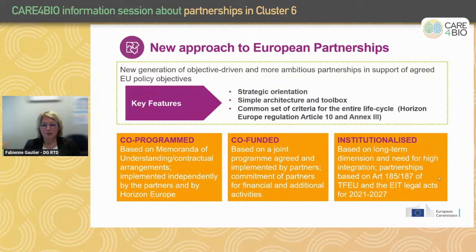So the policy priorities that have been set under Horizon Europe, and also to some extent under the Commission's policies and initiatives, we wanted to align more the partnerships that existed in order to make them more strategic, considering that some partnerships have been implemented for a long time. Last week we had our annual forum on partnerships, where we celebrated the 20 years of partnerships under our framework program, and also the activities that have been implemented under ERA-Learn together with the Commission.